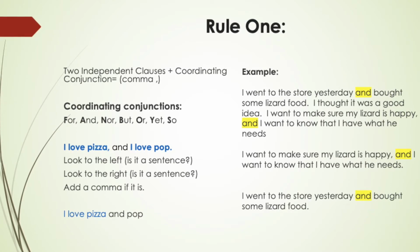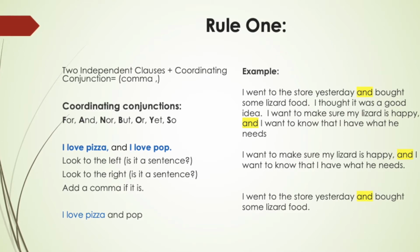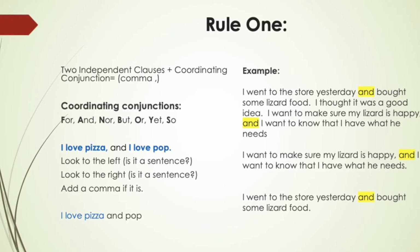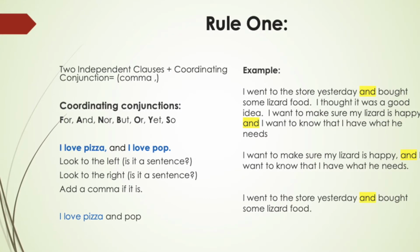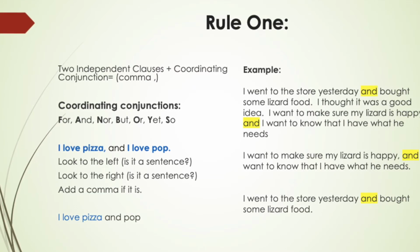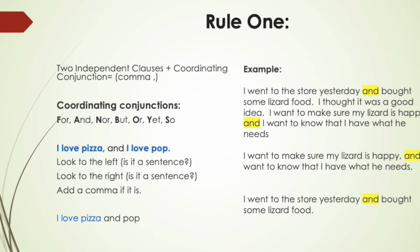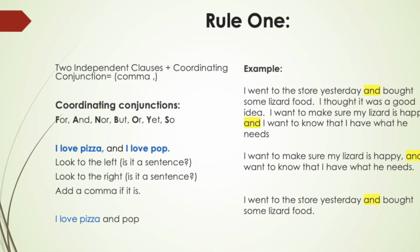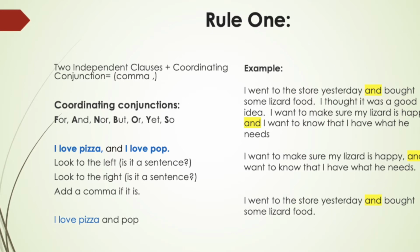So if you look on the right side, the example with all the highlighted ands, let's read this first paragraph. I went to the store yesterday and bought some lizard food. I thought it was a good idea. I want to make sure my lizard is happy, and I want to know that I have what he needs. I want to make sure my lizard is happy. I want to know that I have what he needs. Those on their own make sense, but we have and in between them. So we got to throw that comma in there because we have a coordinating conjunction. So I want to make sure my lizard is happy, comma, and I want to know that I have what he needs prevents us from making a run-on sentence, which we do not want. So the comma and is necessary in this sentence.